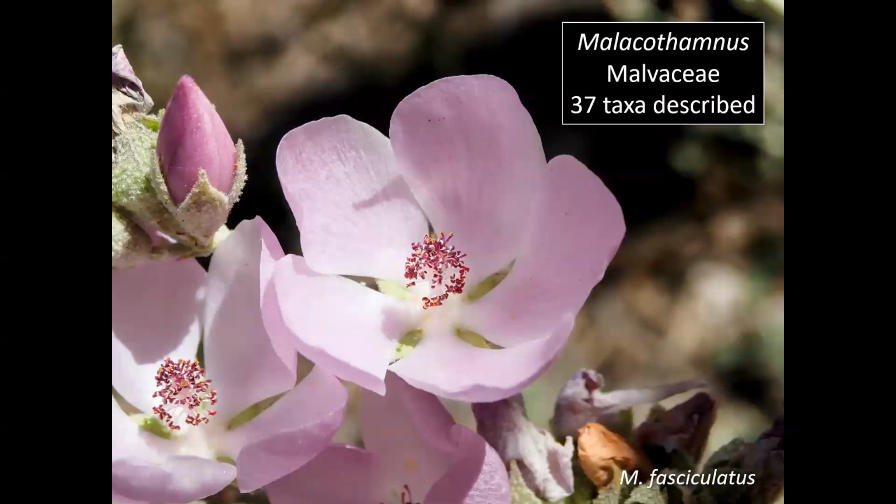The genus Malacothamnus is in the mallow family, Malvaceae. And it's most well known for being a fire follower and being problematic taxonomically. There are 37 taxa described. Of the treatments currently in use, there are 11 to 28 taxa recognized.